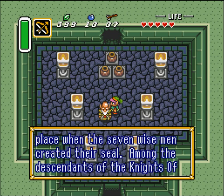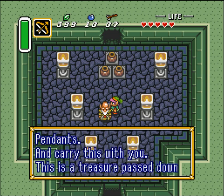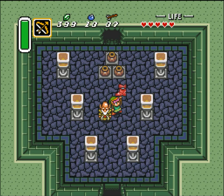The knights of Hyrule were also guardians of the Pendant of Courage. Unfortunately, most of them were destroyed in the Great War against the evil that took place when the Seven Wise Men created their seal. The descendants of the knights of Hyrule, a hero must appear. I see, Stephen. I believe you. You should get the remaining pendants and carry this with you. This is a treasure passed down by the families of the wise men. I want you to have it.